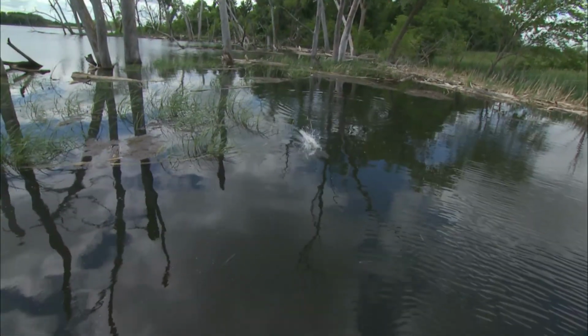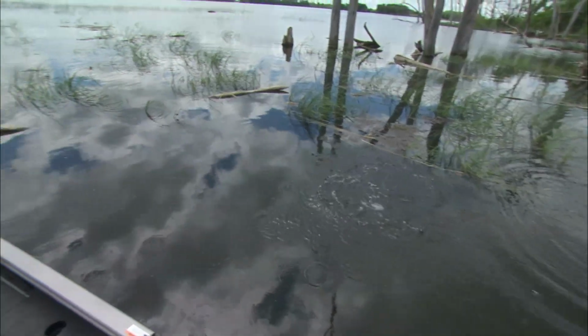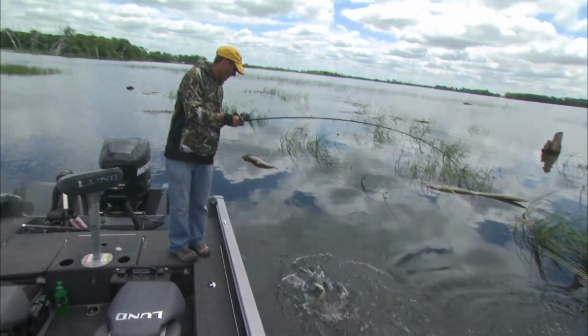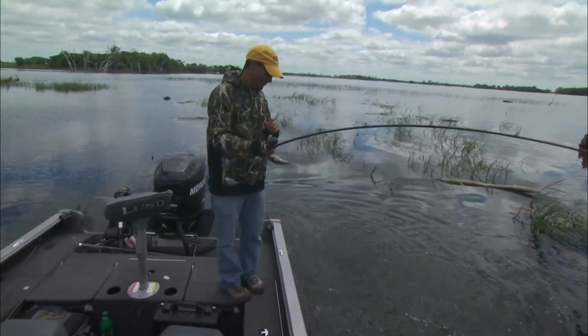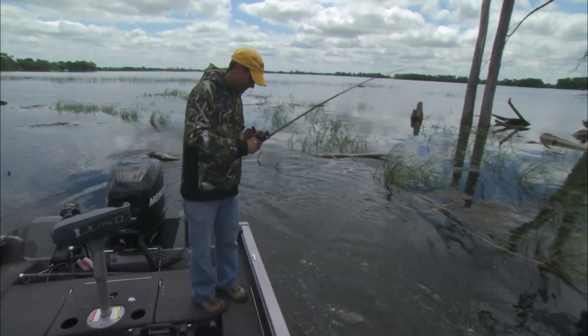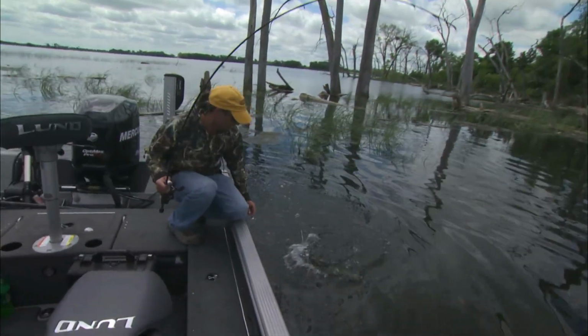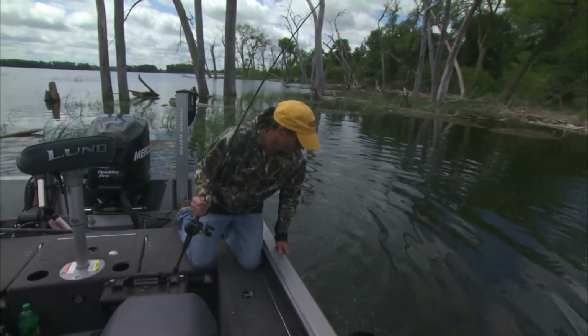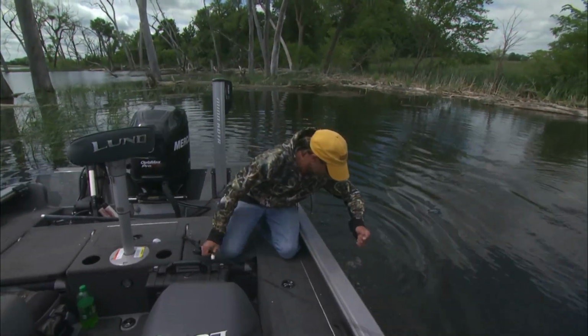Oh, that is fun. That sound they make when they crush it. It sounds just like the noise you're making with the bait. Yeah, I know it. That's definitely one of those things that they really get attracted to, that sound. Boy, it's a nice fish, and did he hit it? Look at the cover that we're fishing around right now too.